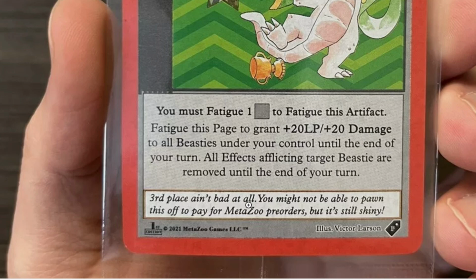Third place ain't bad at all. You might not be able to pawn this off to pay for MetaZoo pre-orders, but it's still shiny. What? Look at that. Is that not the most interesting text ever? Back from 2021 ever? At least I find it interesting.